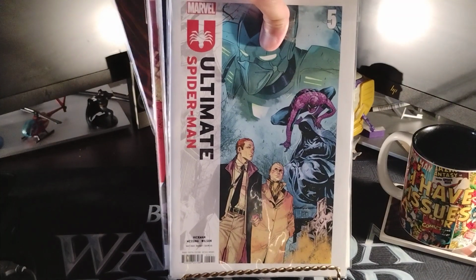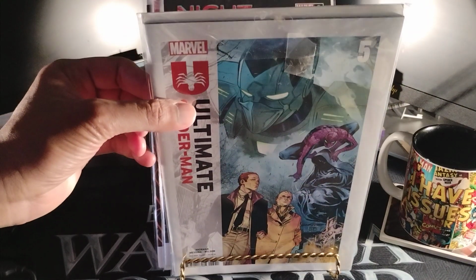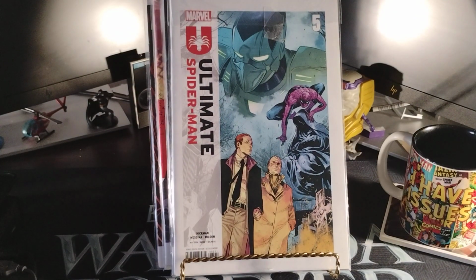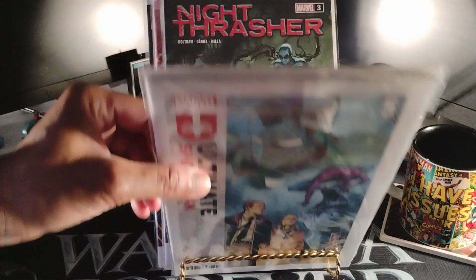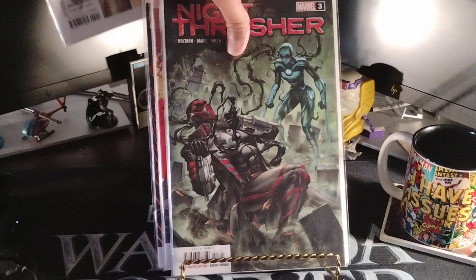And then we have Ultimate Spider-Man issue number 5, a book that's been getting a lot of popularity. And actually, issue number 6 came out last week, and I've heard a lot of positive reviews about it. This is by Jonathan Hickman, and it's Ultimate Spider-Man number 5. Do I have another book back here? Okay, no. That's issue number 4.